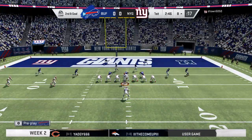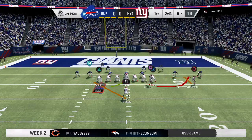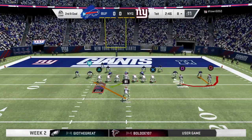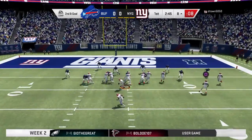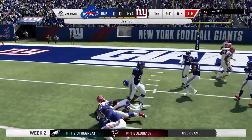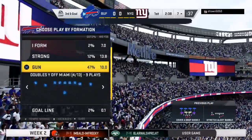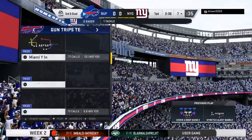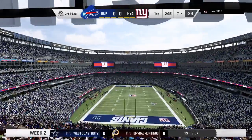Nothing on first down, so the ball remains at the 8-yard line, second and goal. Coleman twisting away. And he will maneuver his way down to about the 7. The second down play, not much better than the first, just a gain of 1 there. Driven it down the field nicely here on the opening drive, but now it's put up or shut up.